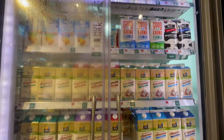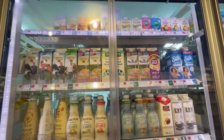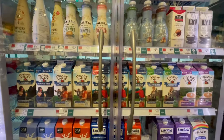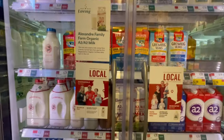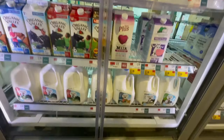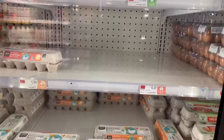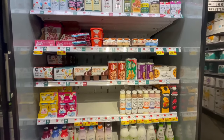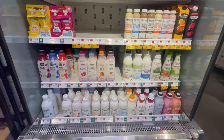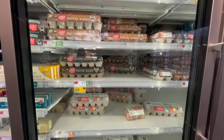Milk choices. And non-milk included. So they have all sizes if you only want for yourself or for your family. These are the usual brands here in New York. Thank you. Just the products.